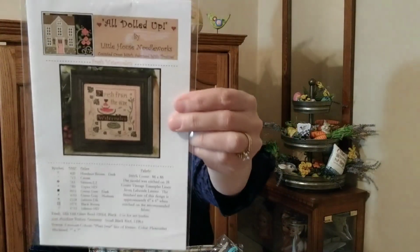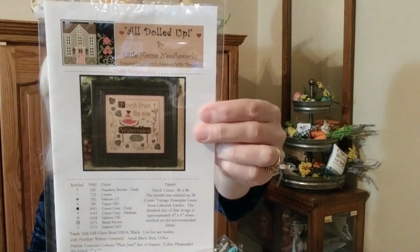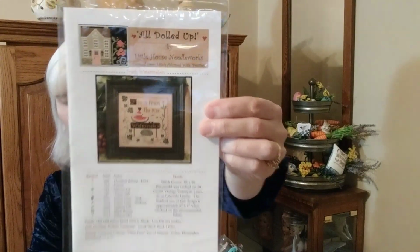This one I may have mentioned, All Dolled Up by Little House Needleworks. It's got the watermelon. I think that's a great summer. You know, who doesn't like watermelon? I think that'll be great, especially because I finished up the Farm Fresh cherries. And that will be in DMC.